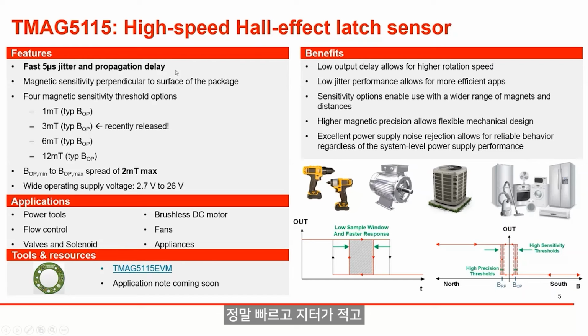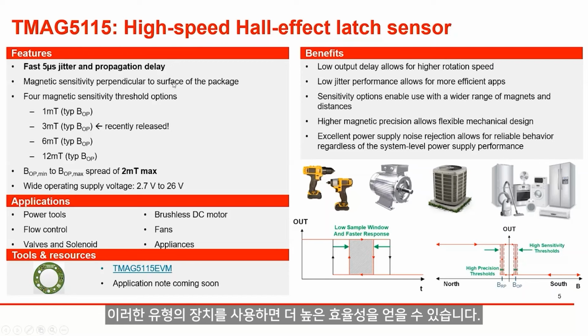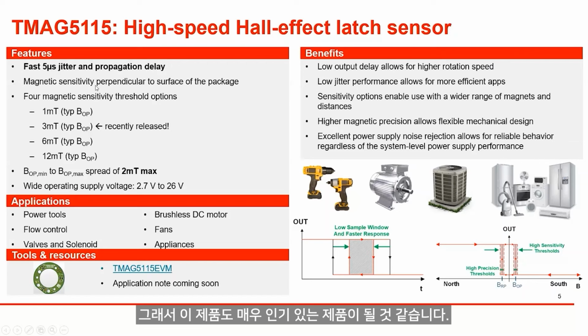There are a lot of benefits to using a really fast, low jitter, fast propagation delay device. You can get a higher speed on your rotation with your motor. You can get higher efficiency with these types of devices. So I think it's going to be a very popular product as well. As I mentioned earlier, it is sensitive to the Z-axis, so it's perpendicular to the surface of the package.